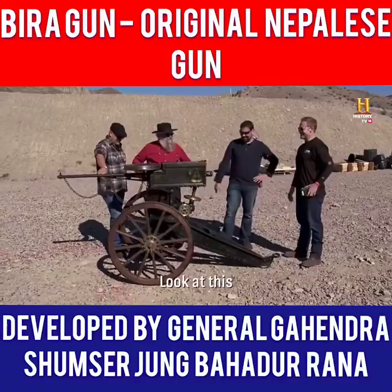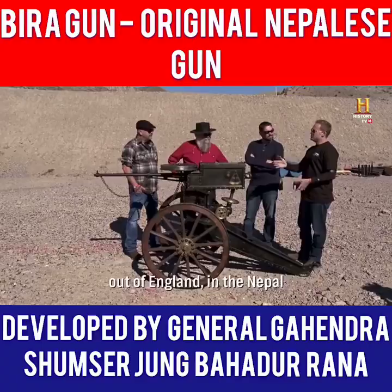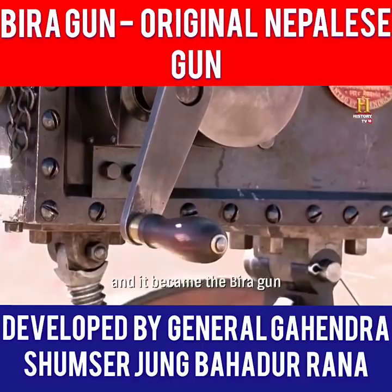Look at this. The Bira gun. So here's what the Bira gun is. The Nepalese, a man named Gahendra, was able to smuggle in an American Gardner gun out of England into Nepal, and he attempted to reverse engineer the American Gardner gun, and it became the Bira gun. But he made some radical changes. I mean, the most notable change is that pan magazine.